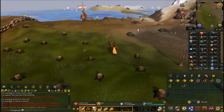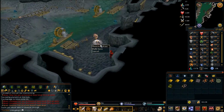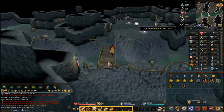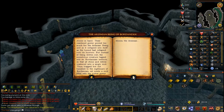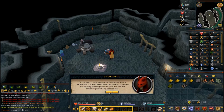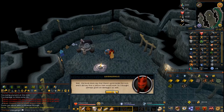Now you're going to home teleport to Frumnik to go back to Dondecan. Go through the little cave here and talk to the ferryman. Talk to Dondecan about the book. Click through, and then once you get to the chat options, use a gold bar or gold ore on him.